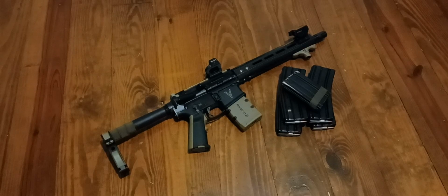Oh, and the light is an 800 lumen Trustfire TF23 that I'm trying out. I have all kinds of different weapon mounted lights. I'm trying that one out, and I actually like it. It's pretty rugged. It's actually really inexpensive.